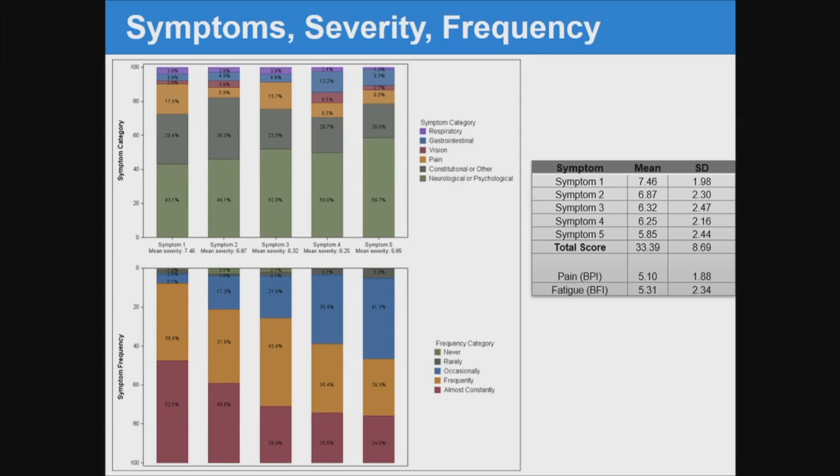This is a very complex slide, but what it is telling you is, for the entire group, the most severe symptom. For everyone's most severe symptom, about 40% of the time it's neurologic, and about 30% of the time it's constitutional, meaning generalized, things like fever and sweats and fatigue. What this is telling you is that for people's most severe symptom, rated from 1 to 10, the average was a 7 out of 10 in severity. So that reflects quite a bit of symptom, in my opinion.